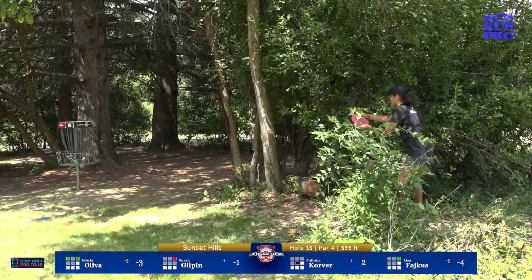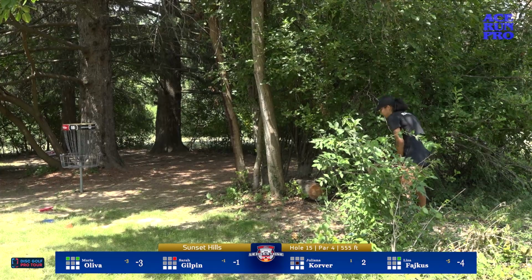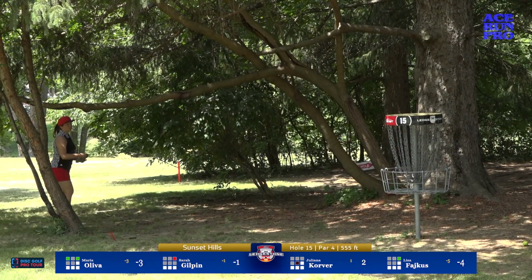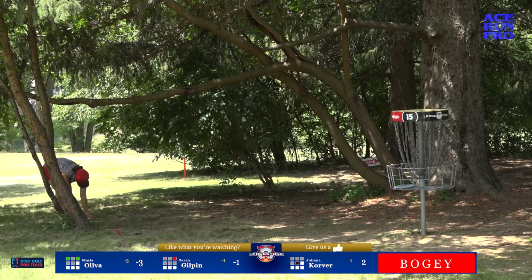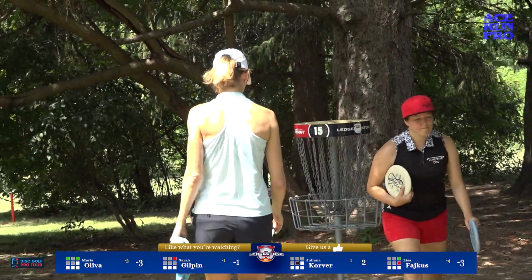Maria approaching her scramble here. A little cleaner than Lisa. Just a little bit more to the left. Oh, Maria, that was an opportunity right there. Maria will not make good for her par. Lisa looking for this bogey putt to go in. That'll do. Thankfully, yep, a little bit of a sigh there. Sometimes it just feels good to get it into the basket and get it over with.